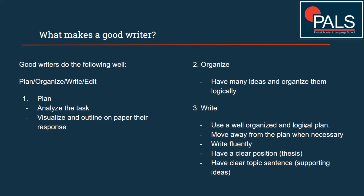Also, you have to have clear topic sentences. Good writers always have clear topic sentences. I favor quite short and direct topic sentences. Okay, these topic sentences will directly support your thesis. And yeah, keep those clear as well. You want the examiner, or if it's ER, you want the algorithm, to clearly see that you're supporting only your thesis with your topic sentences, okay?